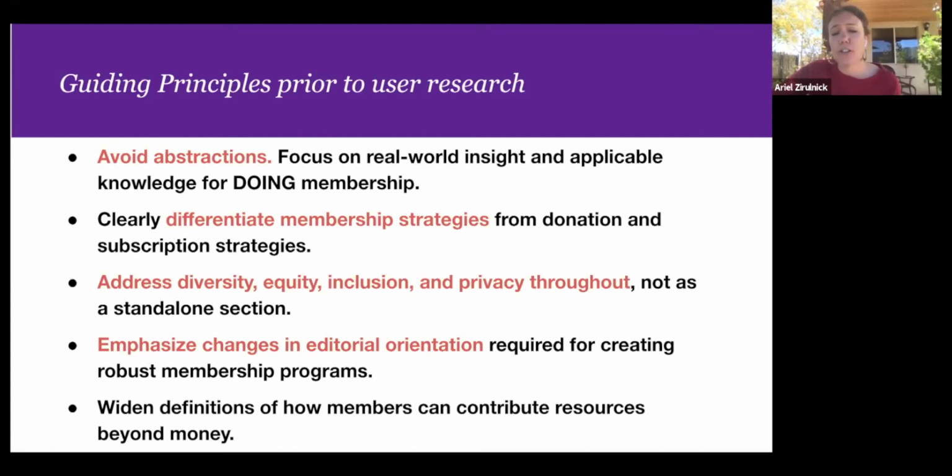One that I'll draw your attention to, that we've had a lot of questions about since we launched, is that we set out to address questions of diversity, equity, inclusion, and privacy throughout the guide rather than as a standalone section. We did that because we didn't want to make it easy for news organizations to skip these topics over and just pin it for later. I'll come back to this when I have time.